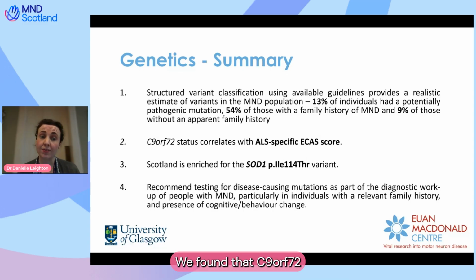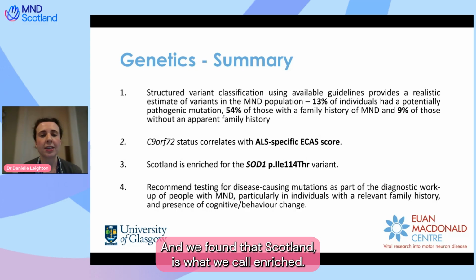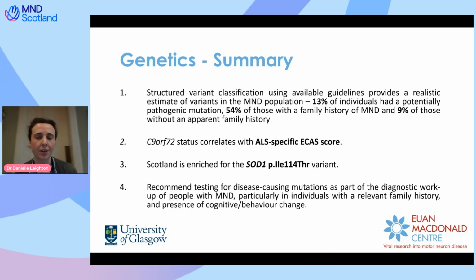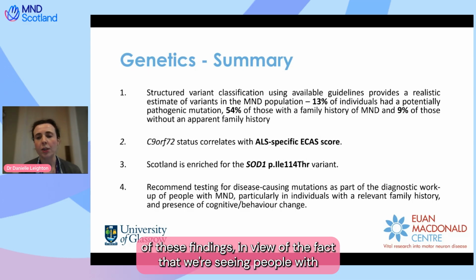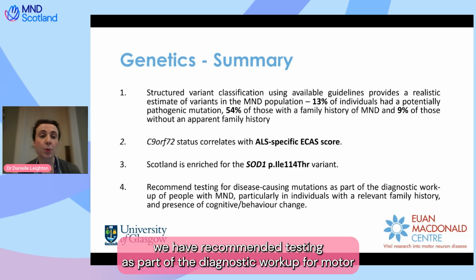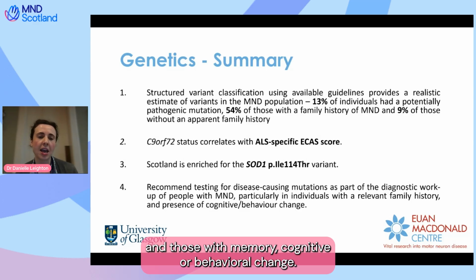We found that C9orf72 mutation correlates with the abnormal memory and behaviour score, and we found that Scotland is what we call enriched, so there's more of this particular Scottish SOD1 gene. So essentially, the take home from this is that in view of these findings, in view of the fact that we're seeing quite a few people with genetic MND in Scotland, we have recommended testing as part of the diagnostic workup for motor neuron disease, particularly in those with a relevant family history and those with memory, cognitive or behavioural change.